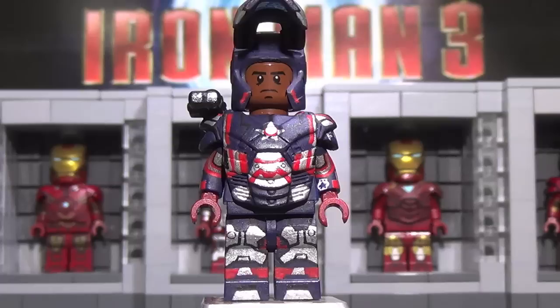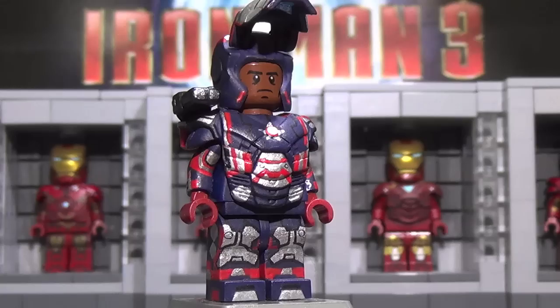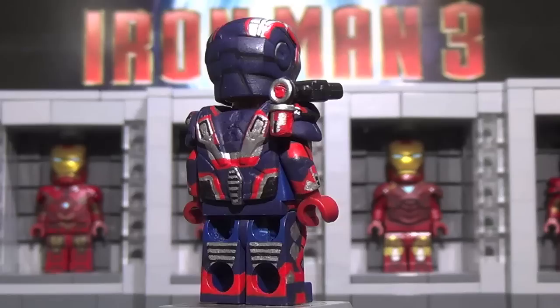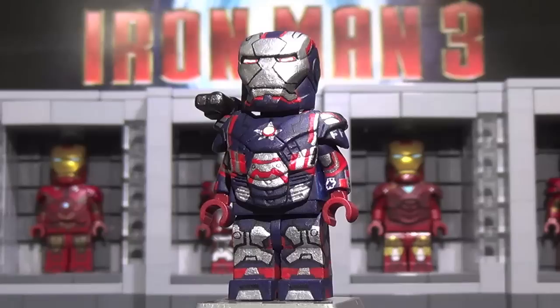But just like the Mark 42, he does have the same exact custom painted HUD, and it really makes for a fantastic Iron Patriot custom minifigure, and just one of my favorite minifigures I've ever made. So there's one last 360 view of my Iron Patriot. So there he is. Definitely a really amazing suit, and I'm really looking forward to how it's going to be utilized in Iron Man 3.